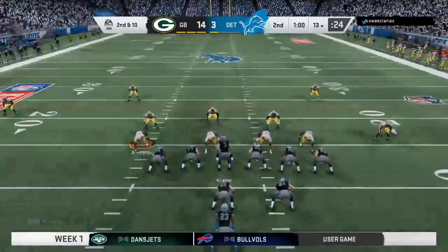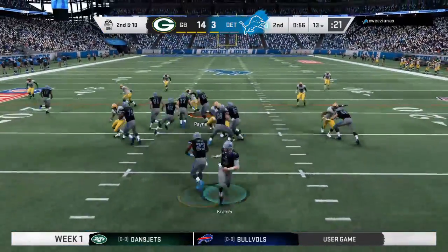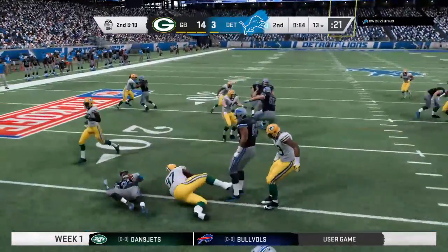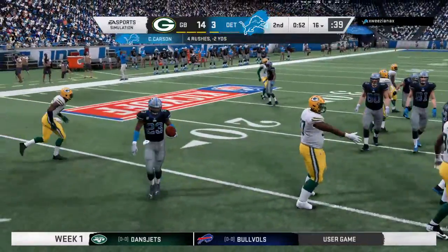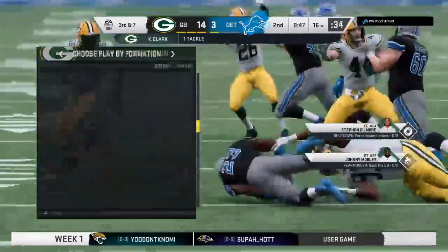Officially nothing on that last run. They'll try again, second and 10. This is Carson. And a very short pickup there across the 15 to the 16. Two runs in a row, but only two yards to show for it.